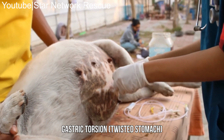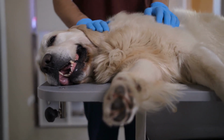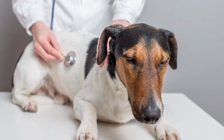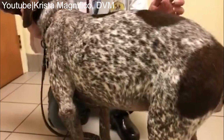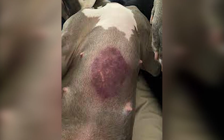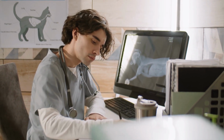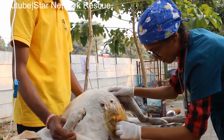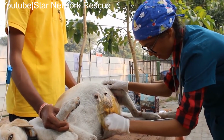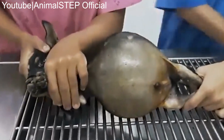Gastric torsion, twisted stomach. In some cases, the distended stomach can rotate or twist, a condition known as gastric torsion. This twisting can cut off the blood supply to the stomach, leading to tissue damage and compromising the blood flow to nearby organs like the spleen and liver. The twisting can also trap gas and contents within the stomach, causing it to expand further and intensify the pressure.